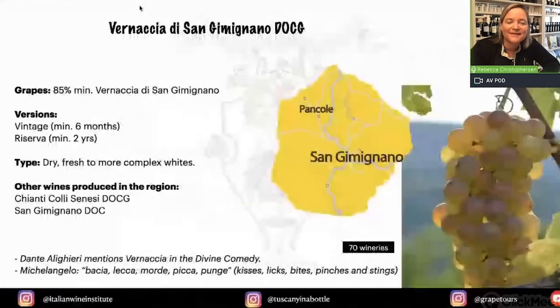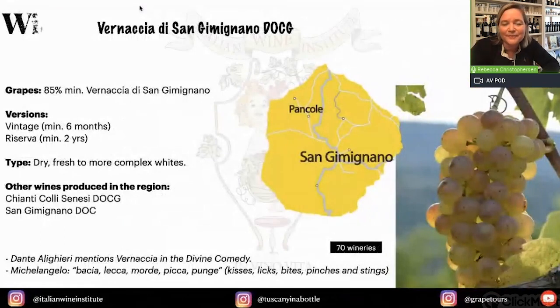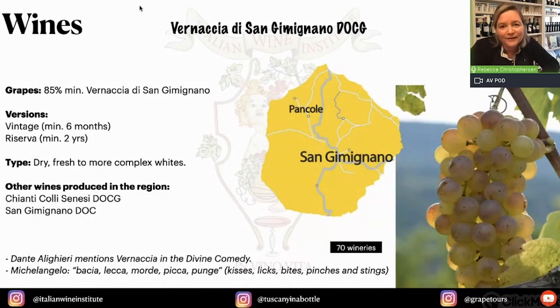We'll go to the slide of Vernaccia di San Gimignano, which I already mentioned is grown only here in San Gimignano, even though it has been found to be completely identical to a grape variety in Liguria called Picabon. And then there is the hypothesis that Vernaccia actually comes from the village of Vernazza in the Cinque Terre in Liguria. So that's a possibility, that it migrated and went to San Gimignano and found its perfect little paradise there.